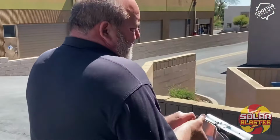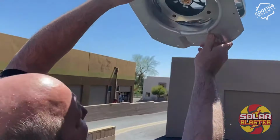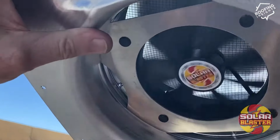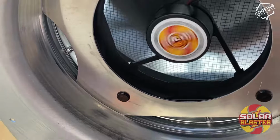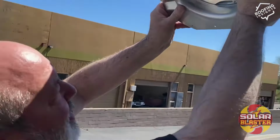There's also the bay. Each bay has its own kind of tunnel of wind that goes up to it. Talk to me about the fan itself. It looks like a computer fan. It's so small. Talk to me about capacity, like longevity. Trust me, in the 14 years I've been doing this, I've heard that.